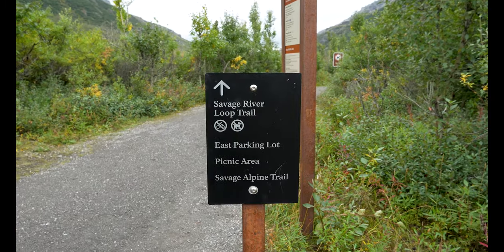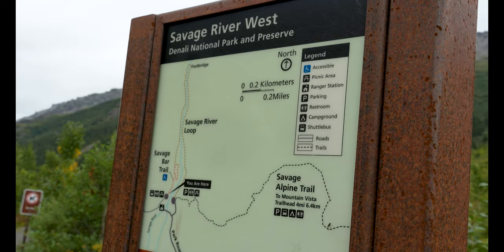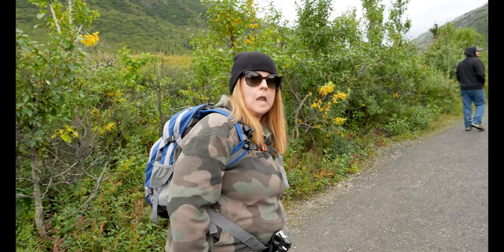Doing the Savage River Walk. It's a loop trail, 2 miles. I don't think there's much elevation gain. It just goes along the river, so let's go.